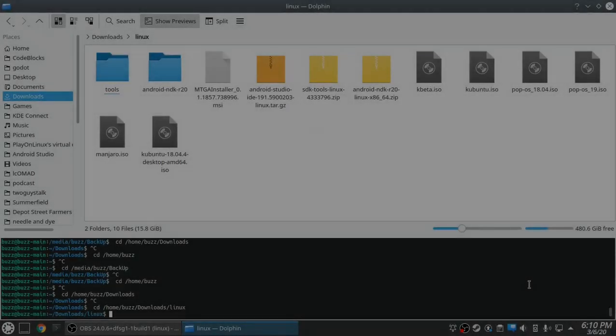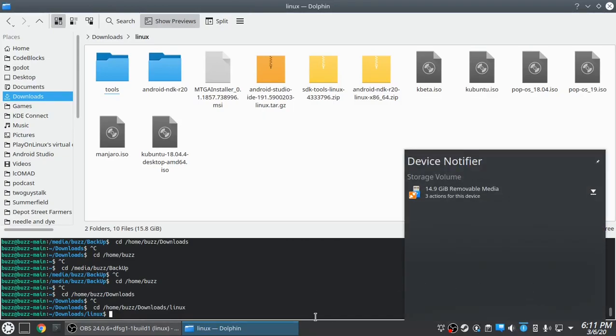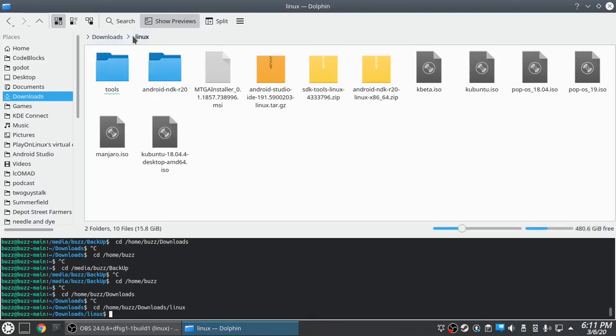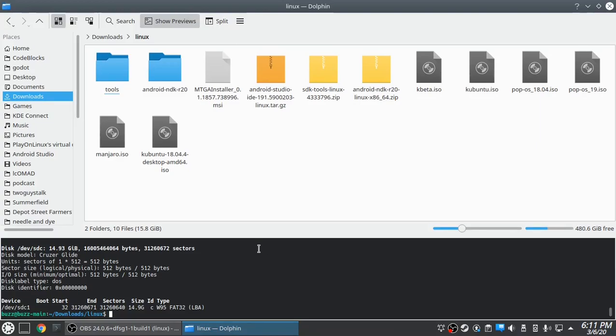Alright, got files moved. I got a 16 gig thumb drive that I bought specifically for this purpose. If I can get it plugged in. Okay. I'm in my download Linux folder, and I want the Manjaro. So we're going to fdisk. I got a sudo fdisk -l for list, just to make sure that that 14 gig is at sdc.